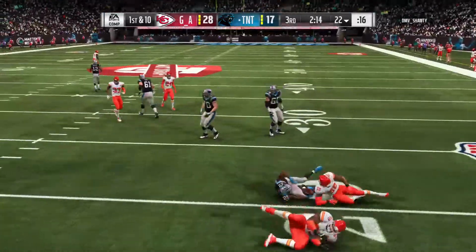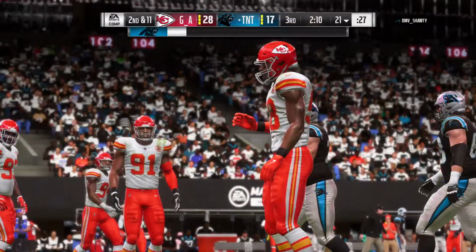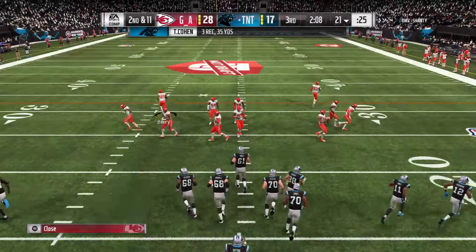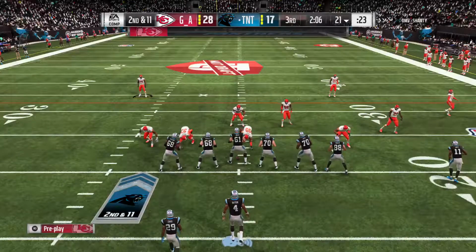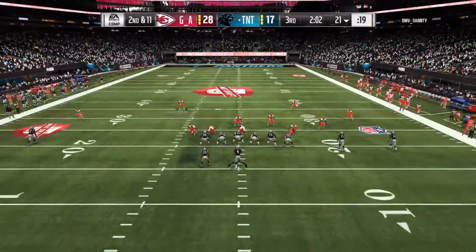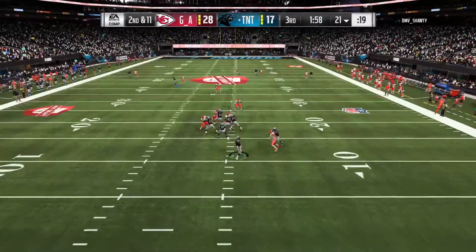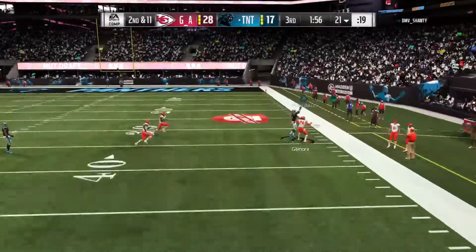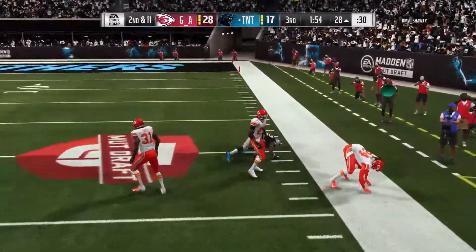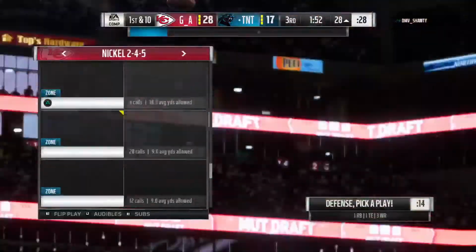The screen pass here to Cohen. And he'll wind up losing yardage here back at the 21-yard line. It'll be a loss of 1, and it'll be second and 11. From the gun, here's Watson. Gonna let one fly for Robinson. And this will be caught at the 30. A big play there for Carolina.